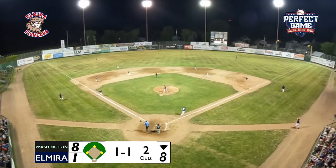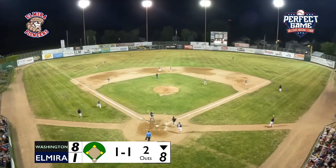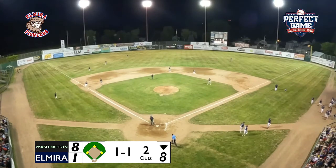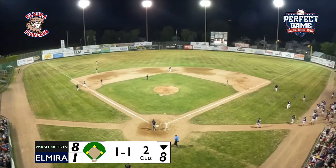That one's going to be lined up for a base hit. It gets by the shortstop. One run scores. Not fielded clean enough. Two runs will score. Runners are going to move to second and third. Johnny Wall with another two-out double.